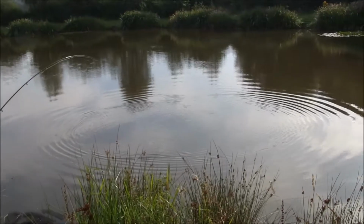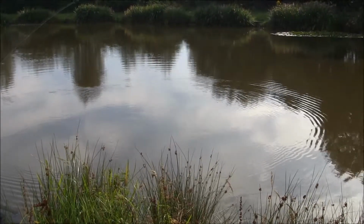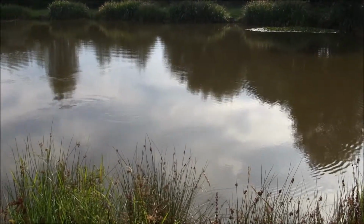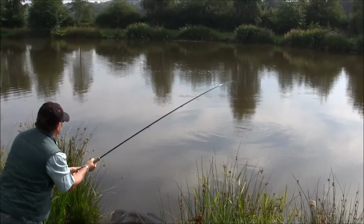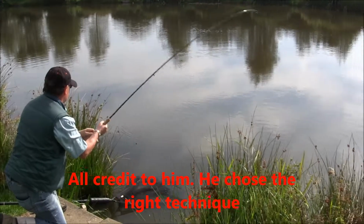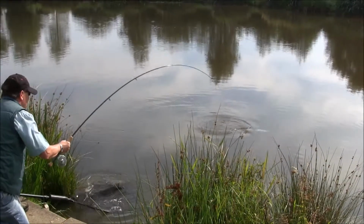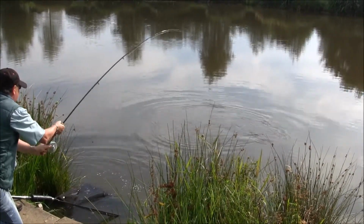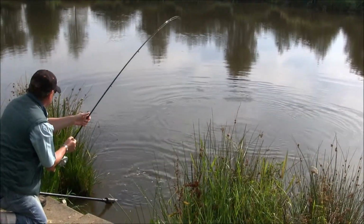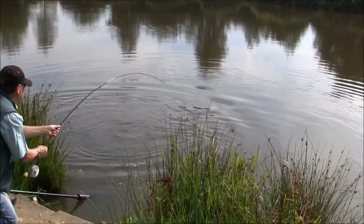We gotta find a way. Find a way for them. Well, while I'm filming this, they're feeding in my peg. Yeah, and you should. Still not seeing it. Oh, it's a good fish, this is. That is a nice fish. Still got five. Is it?